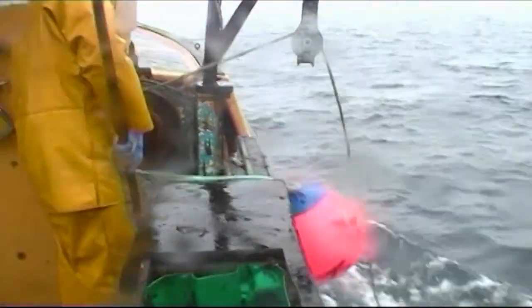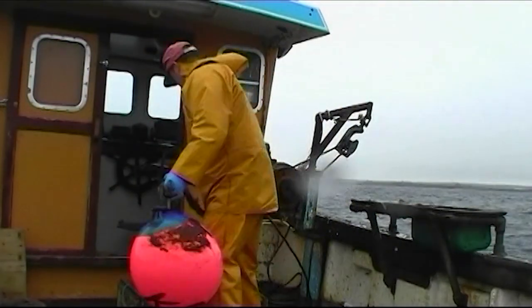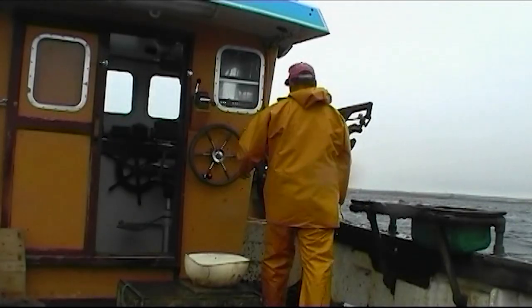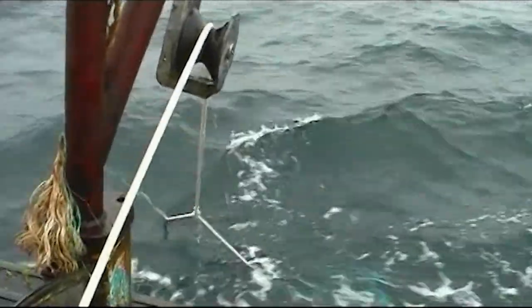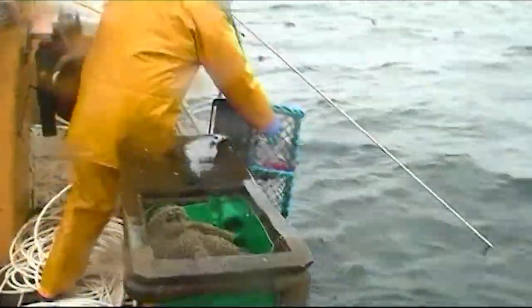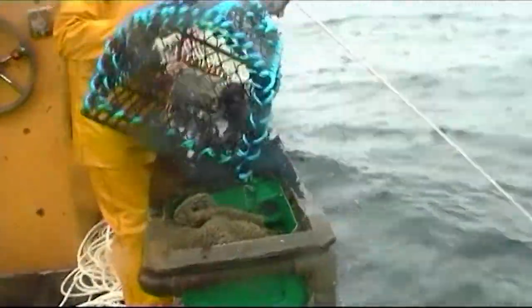She's 29 feet long and has a beam of 11 feet. She draws 5 feet of water. The engine is an 80 horsepower Ford and her top speed is 7 knots. He's out at sea every day, weather permitting, checking his creels for lobster or crabs. The hydraulic hauler is capable of lifting loads of up to 1 ton.